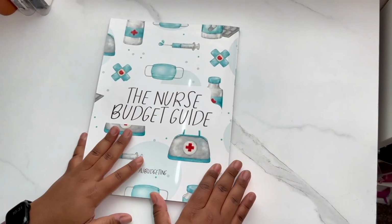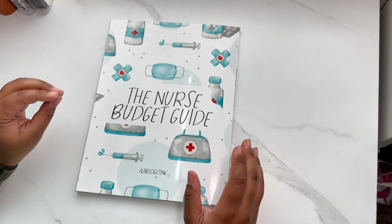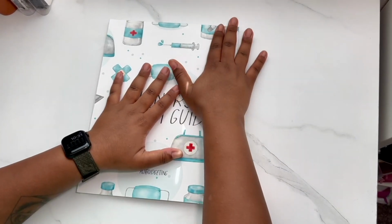maybe I'm biased, this is probably the best budget book that I have ever done. It's very thorough. It's covering every single topic and making sure you're set up for success.